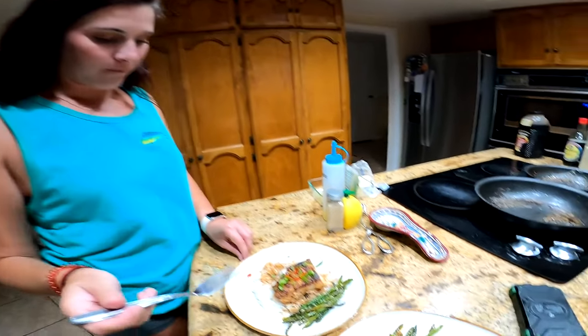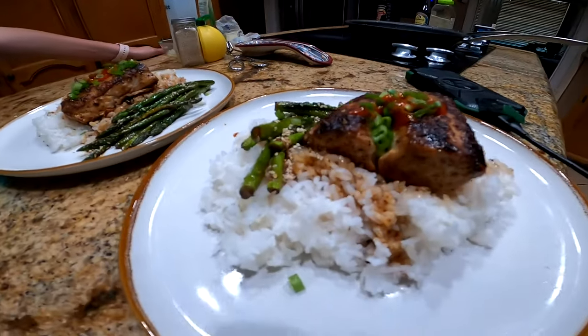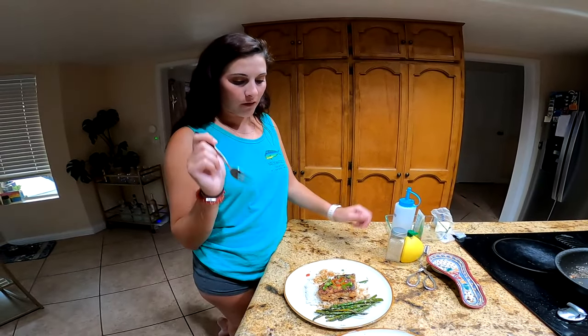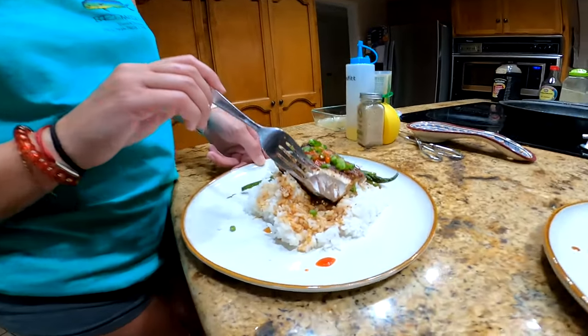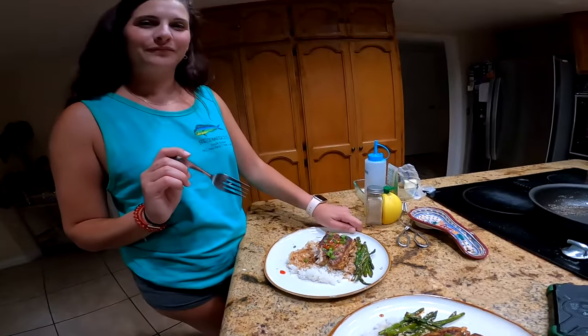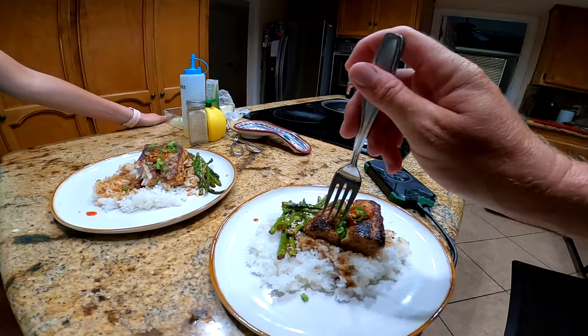I just had the temperature too high, so it turned into blackened. Well, but when you have the pieces that thick, it's not gonna overcook it. It's perfect. Nice. Well done. All right. We did it. Let's give it a try.